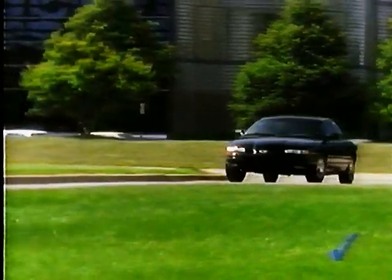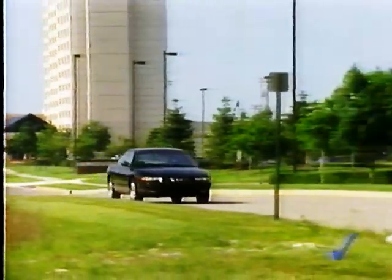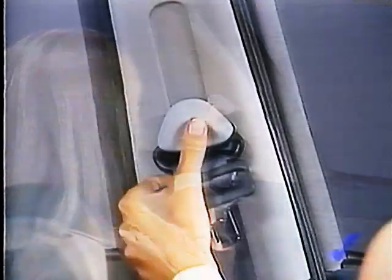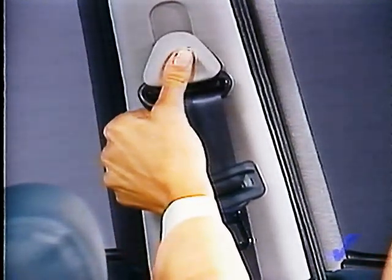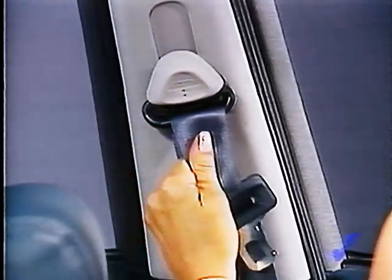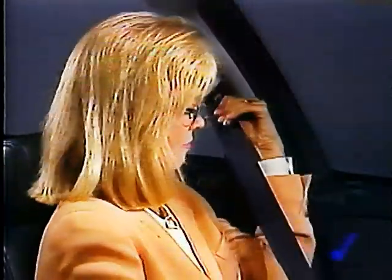Another important safety feature is adjustable shoulder belts that can be repositioned to accommodate people of different heights. To adjust the front seat belts, release the anchorage cover by pressing on it. Then move the anchorage up or down to the position that fits you best. To set this new position, simply release pressure. Then yank the belt up and down to make sure that it's been securely locked into the new position.